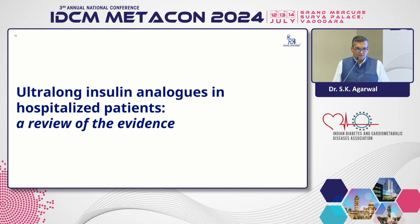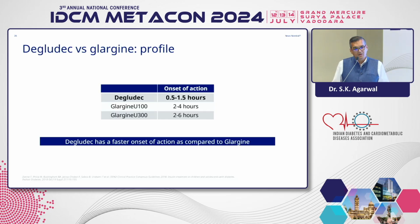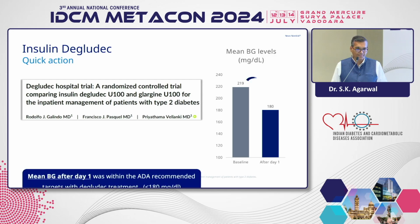And ultra long acting insulin analogs in inpatient practice. Till now we saw the outpatient practice, so in inpatient practice, what is the evidence? The onset of action, as we all know, with Glargine is 2 to 4 hours, and Degludec has a faster onset of action. It starts acting as early as 30 minutes after injection, and U300 is even slower. It is 2 to 6 hours.